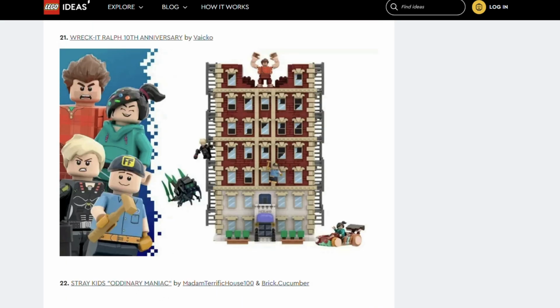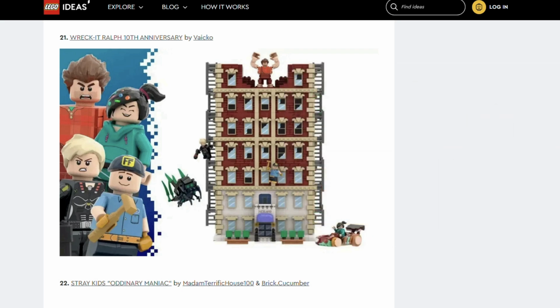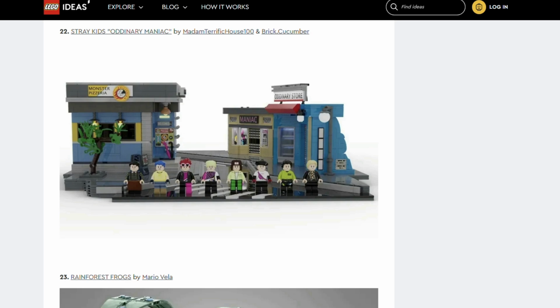The next set is Wreck-It Ralph 10th Anniversary by Vico. It features the building from Wreck-It Ralph complete with destroyed windows. The rear of the building is inspired by locations in the movie. That's such a great idea. It has been designed with 4 minifigures: Wreck-It Ralph, Vanellope von Sweets, Fix-It Felix, and Sergeant Calhoun. Oh, I want a Vanellope minifigure. Should be so cute.